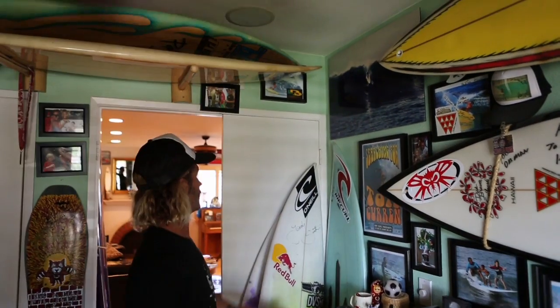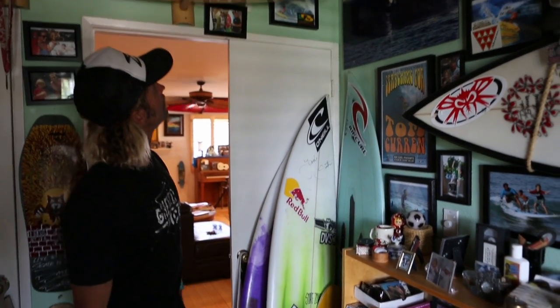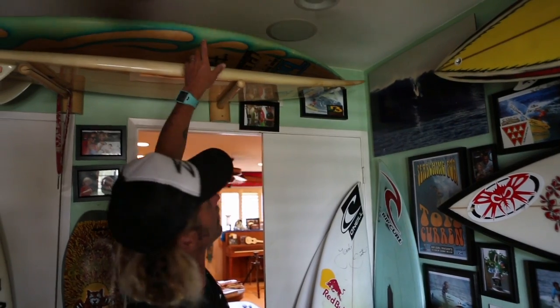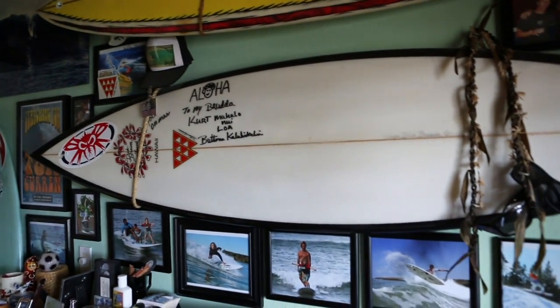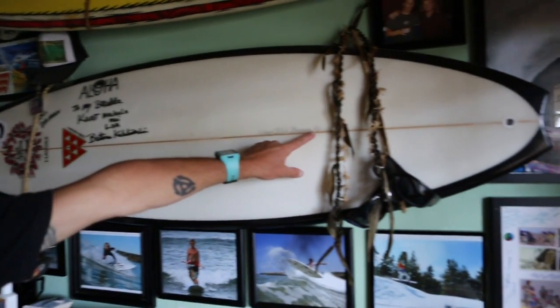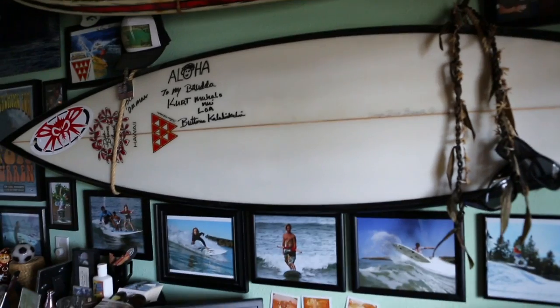This is where I keep all the pro boards. Semi-gun for Lisa Anderson, one of Tom Curran's Bufo boards, the German shaper, Jordy Smith. Here's a Tom Curran model. There's a Martin Potter model above that. Another one of Buttons' boards. I love this board because Dick Brewer signed it and drew a little Buttons dude on it with an afro. It's kind of funky. And then of course, a couple of Slater boards.